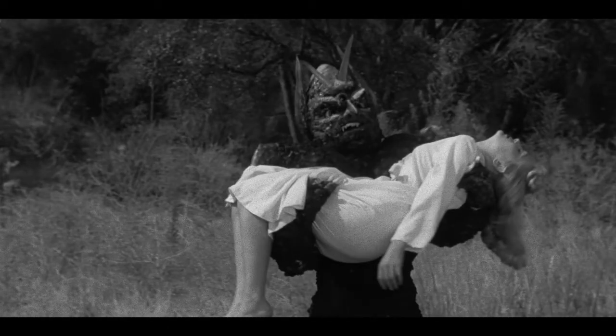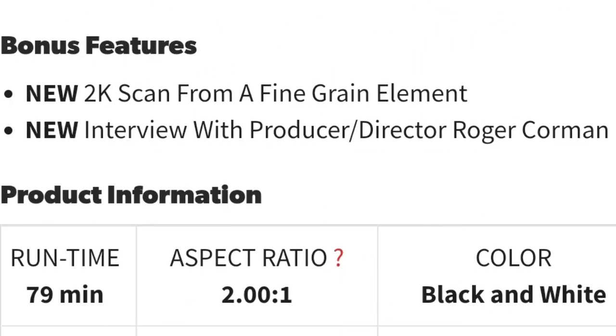Scream Factory has included a 2K scan from a fine-grained element. The results are fantastic, with excellent clarity and a clean print. For special features, Scream Factory only lists one, an interview with director Roger Corman. But there's actually more than that.